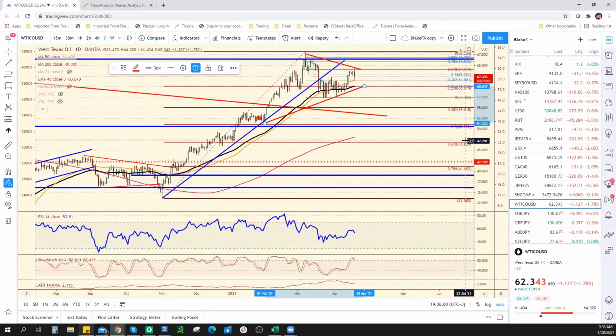So going into tomorrow, even if the Bank of Canada is a little bit more hawkish, if crude oil starts to break down, I'm going to turn around and just get long dollar Canadian, probably fairly aggressively. So that's kind of what I'm waiting for right now.